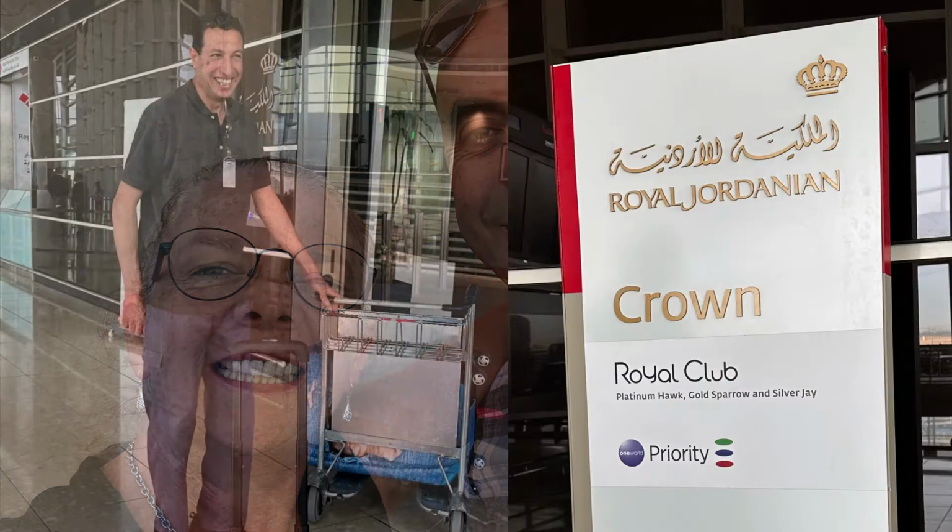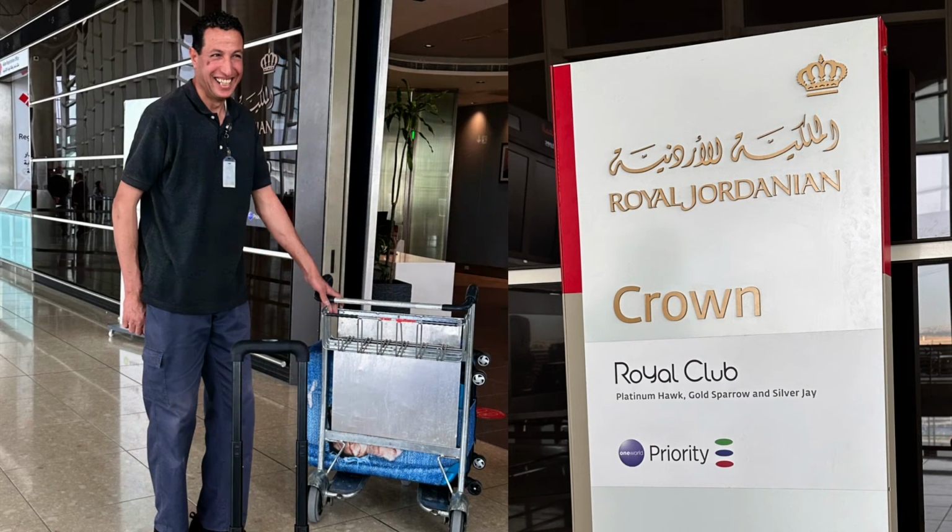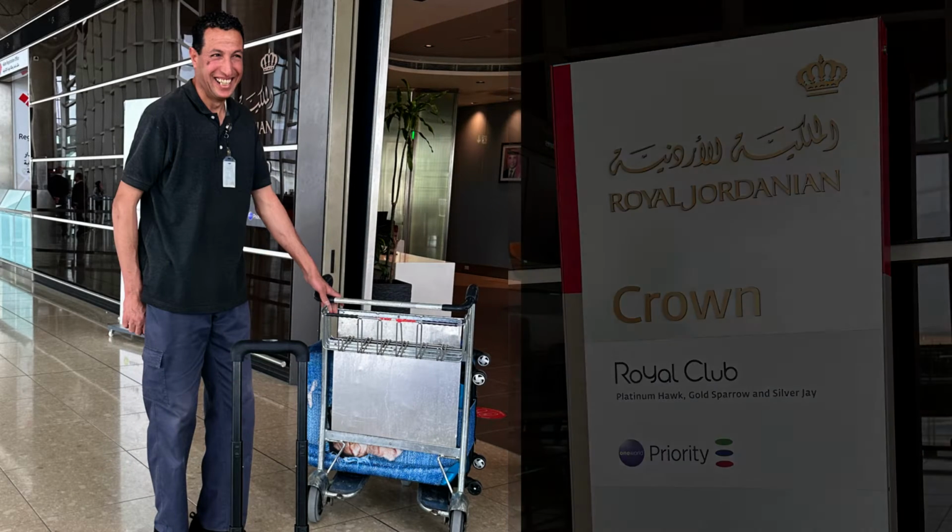Leaving my driver there, check-in is Crown Class for me, and it has its own dedicated area with private security and immigration lines. So in Royal Jordanian, I get driven up to a special area. My bags are taken, I don't have to do anything. I sit in a lounge, they do my passport and everything for New York, because I'm going to New York from Amman.